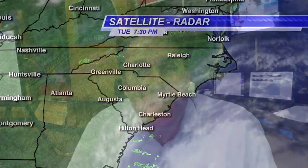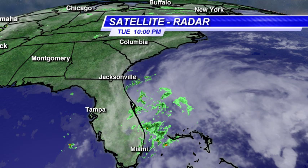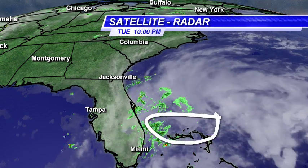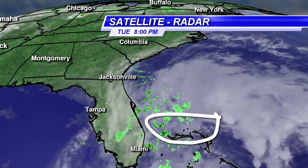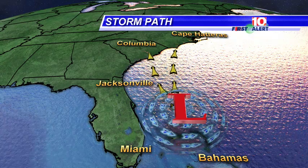Still tracking what could become the first tropical system of the season. Yeah, pretty interesting. So let's talk about it. Here we go. There we are in the Midlands, and as we come a little farther south, notice there's some action down here in and around the Bahamas, and it looks like somewhere right in here we'll be looking at a low little storm developing overnight tonight and into Wednesday.